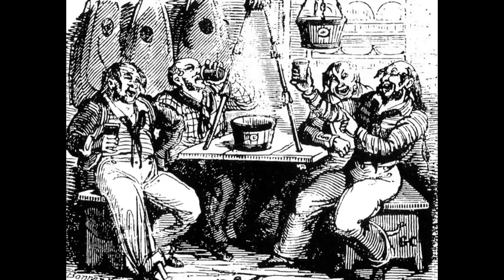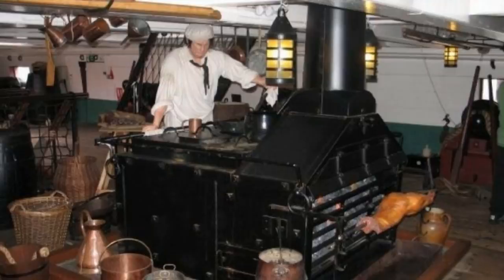And so, rather than give a brief history of all of that, I thought it would be better to look at a period of naval history for which food is actually fairly well documented, but also quite different from what you and I might eat today. And that, of course, is the 18th century, the classic age of sail. And so we're going to focus on Royal Navy food.